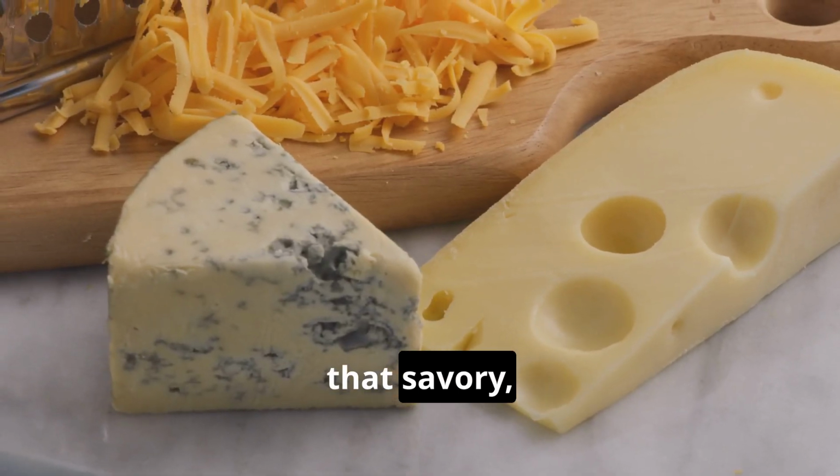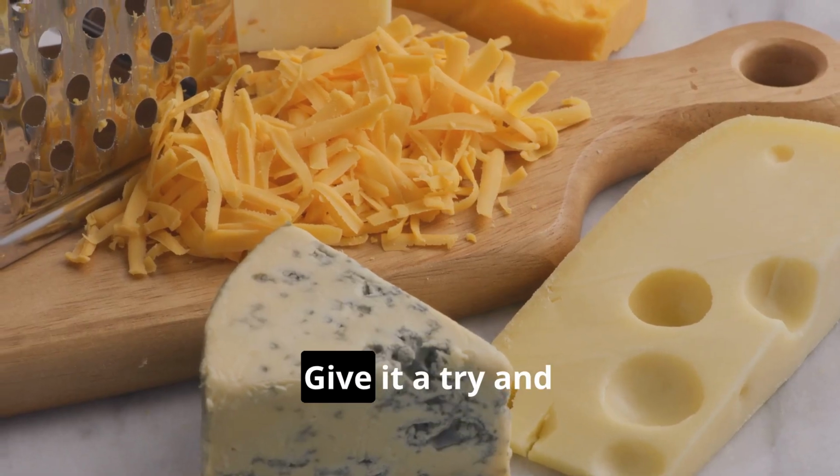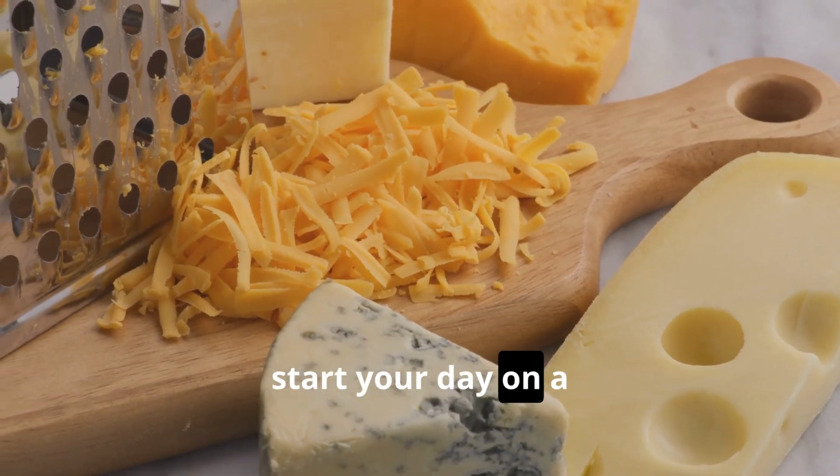You'll still get that savory, satisfying breakfast experience, just with a lot less cholesterol and a lot more nutrition. Give it a try and see how easy it is to start your day on a heart-healthy note.